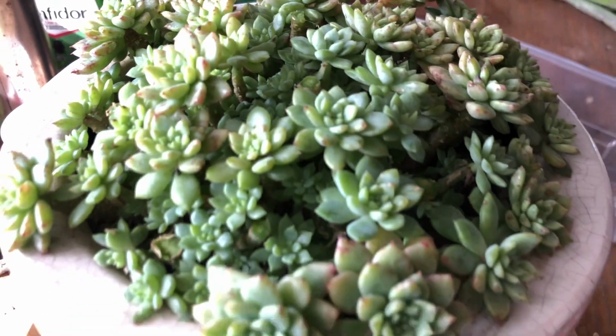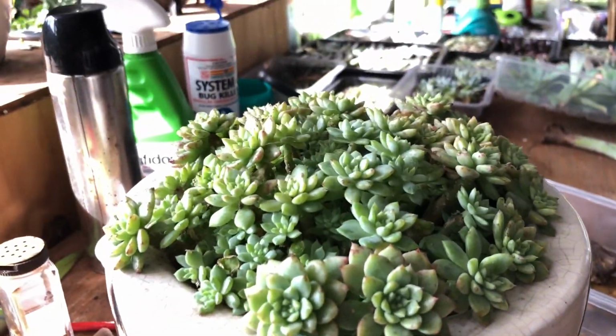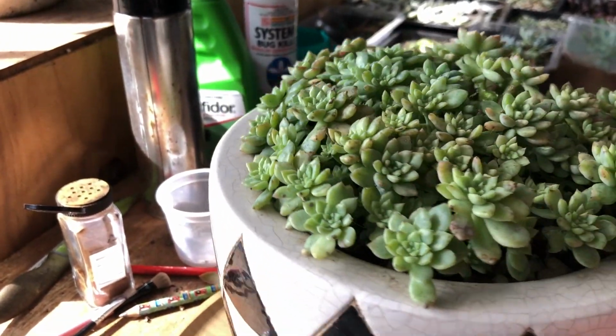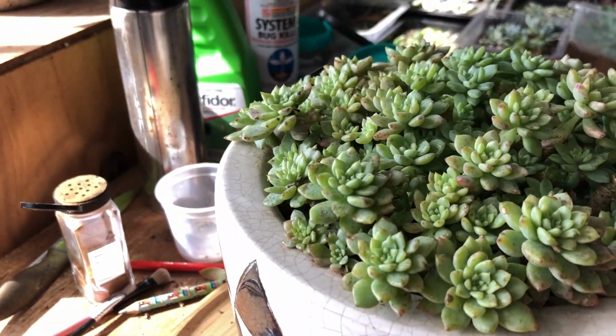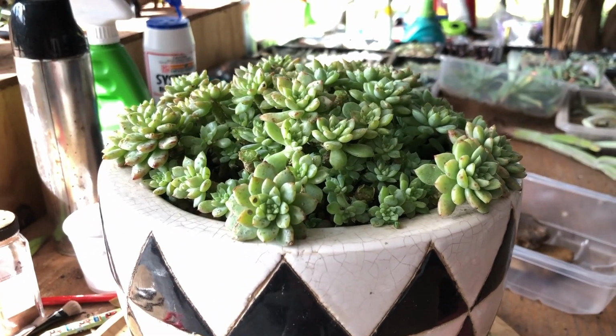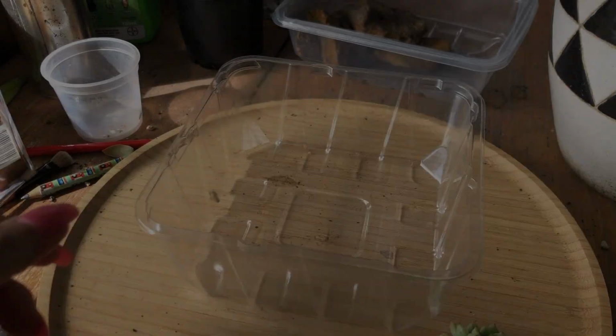Yeah, I think this is a good decision. It doesn't look as ugly as I thought it would be, to be honest. Very nice. Okay, that's done. Nice and easy and quick.